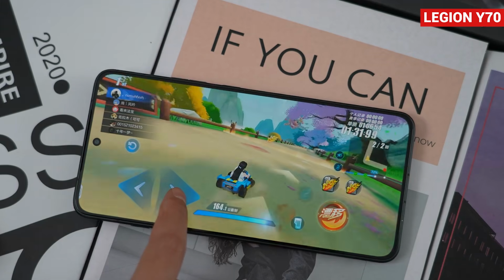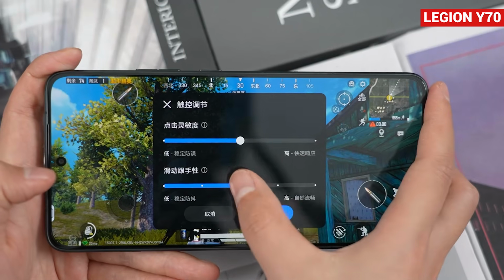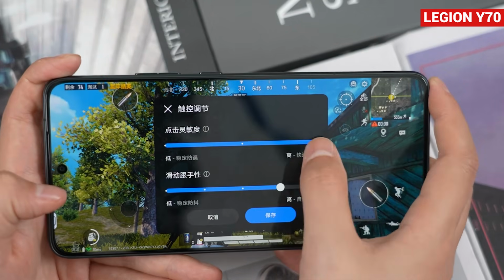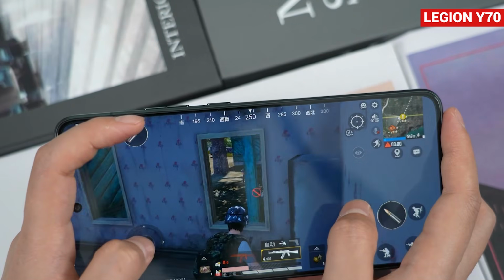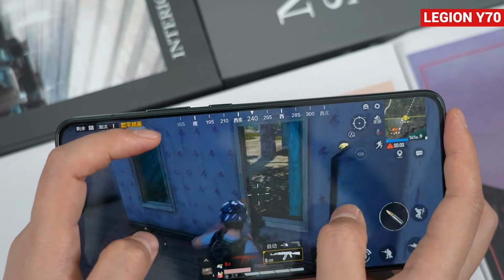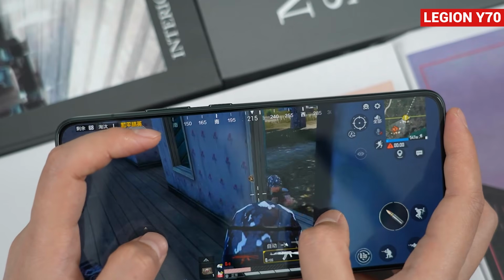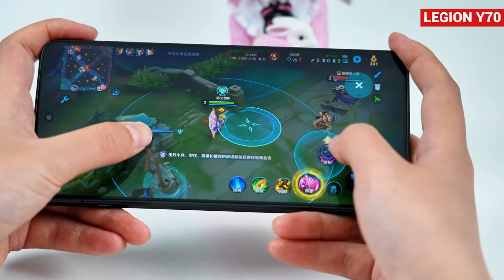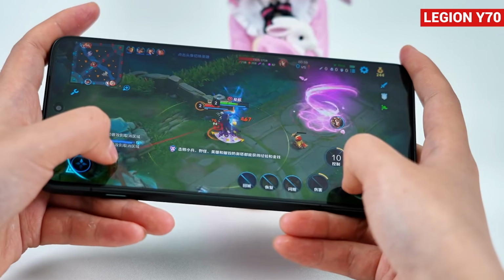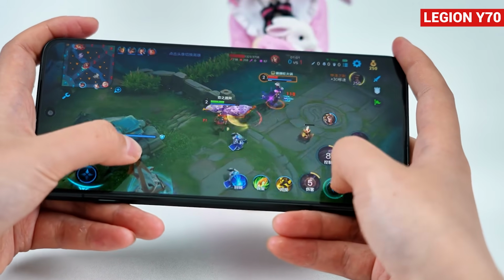For precision shooting games, raising click sensitivity with up to 360 Hz multi-touch sampling delivers noticeably faster aiming and shooting with extremely low latency. And for games like Honor of Kings, where movement and skill activation happen simultaneously, simply turning on every optimization provides the best overall experience.